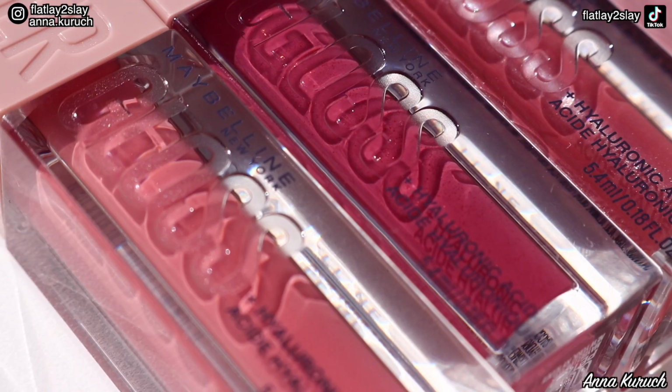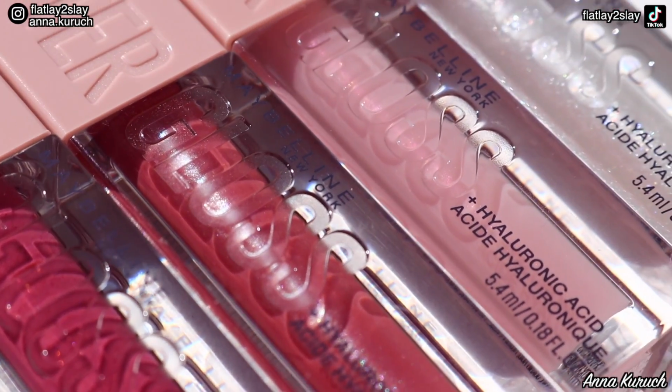So I purchased 5 shades of Maybelline Lifter Glosses. There is a total of 10 shades available. I personally prefer pinky nude shades. So I went to all the drugstores in my neighborhood and I was able to find these 5 shades. There was also one more shade that I wanted to purchase, but it was sold out everywhere.